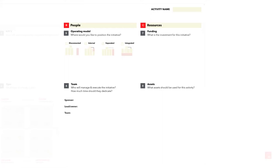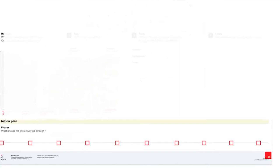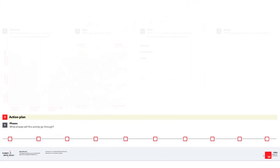Finally, we zoom in on the action plan. The last step of this blueprint is focused on going towards actions as quick as possible. So what you see here is a timeline on which you can identify the different phases that an activity will go through so that you're sure that you can measure the success of this program at any stage or at any given time.